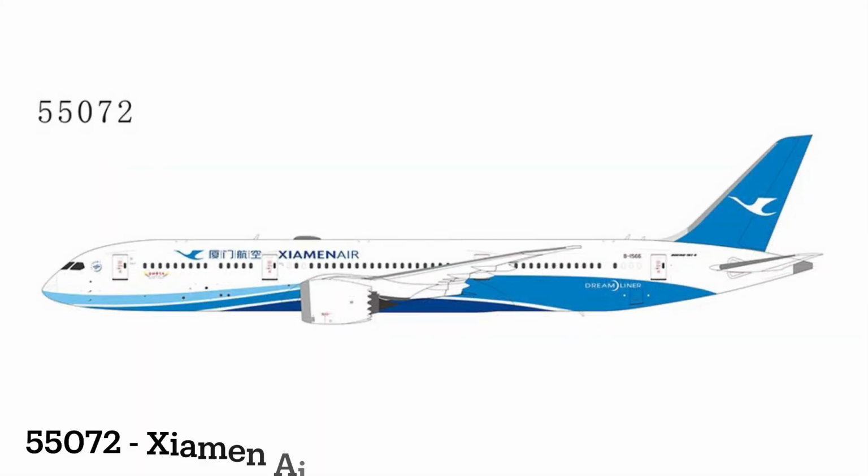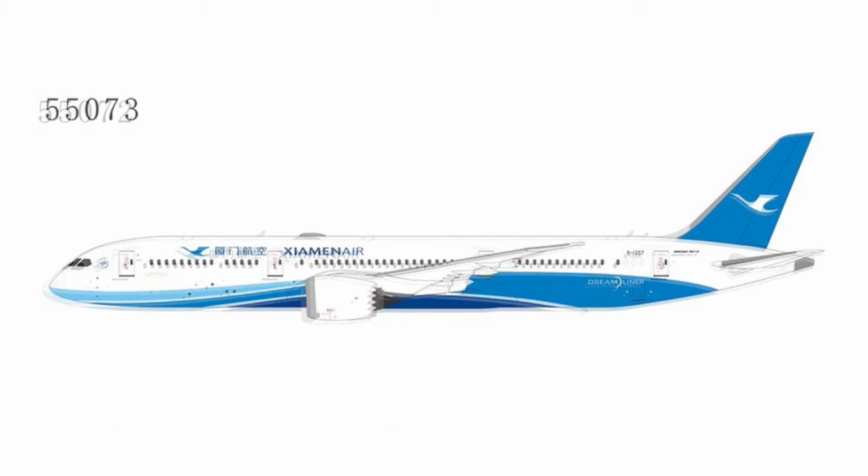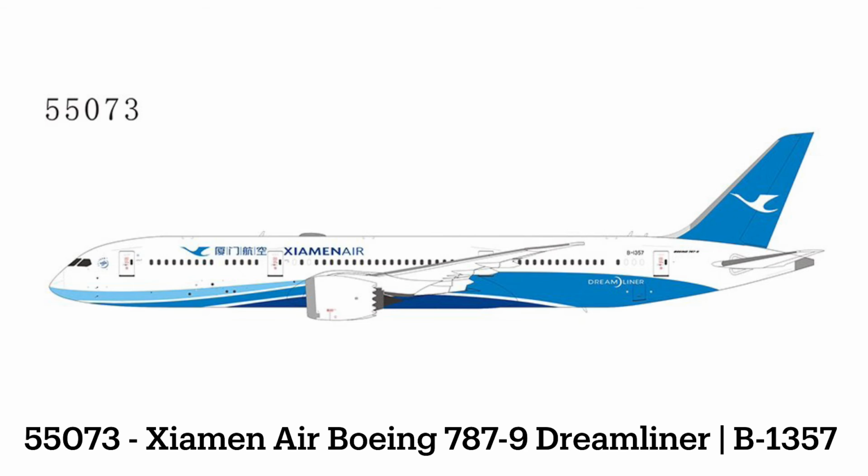All right, Xiamen Air 789 is up next. This is the hashtag BRICS National Summit stickers. I think that's up towards the front, right underneath the first three windows is where that would be located. And our other one here, we have another Xiamen Air 789. This one just a plain livery without any special stickers.